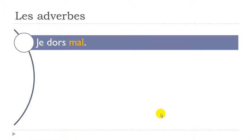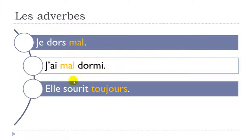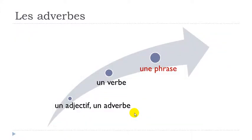Okay? Another example. Je dors mal. So dormir, it's to sleep. Okay? Mal, bad. Passé composé form, j'ai mal dormi. So same thing. Doesn't come after, but it's right here. Okay? Elle sourit toujours. Sourire, to smile, toujours, always. Present form, elle sourit toujours. And then, passé composé form, elle a toujours souri. All right?